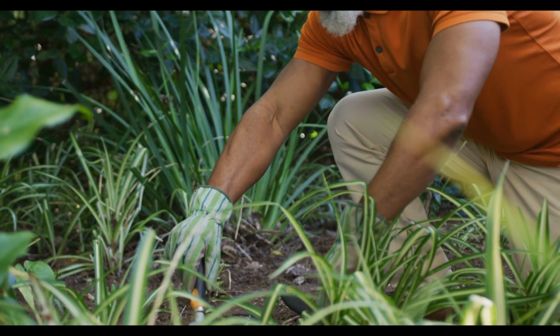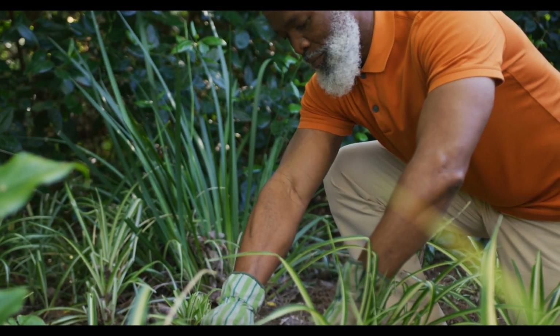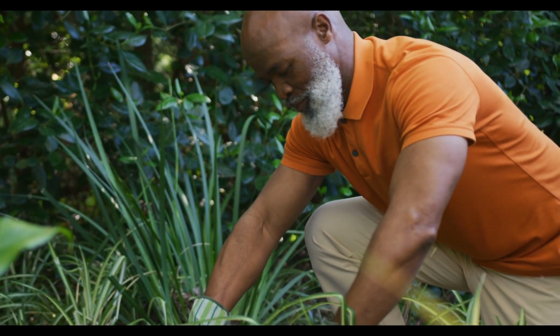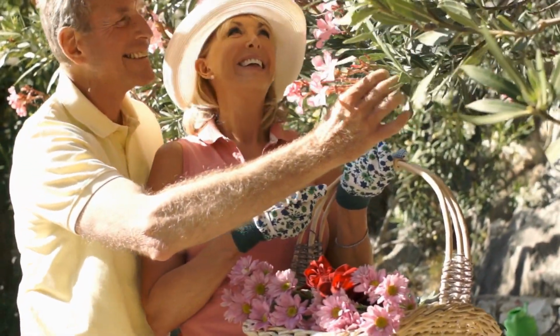Mulching is a versatile and effective practice that benefits garden health and reduces maintenance efforts. By selecting the appropriate mulch and implementing proper application techniques, gardeners can create healthier, more productive, and visually appealing garden spaces.